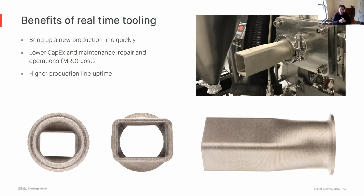So some of the benefits of this real-time tooling: you can bring up a new production line very quickly because rather than having to go out of house or use one of these traditional methods that are very expensive, I can simply load my tooling up onto the printer. A couple of days, I'm ready to install it in my manufacturing environment. You can lower your capital expenditures on these maintenance, repair, and operations parts, these MRO parts, because again, we don't need to warehouse components. We can do just-in-time operations. We can, very quickly, when a part needs to be replaced, print a replacement in just a couple of days. And then you're going to see a much higher production line uptime as well, because we're not having to shut down our equipment for multiple days.